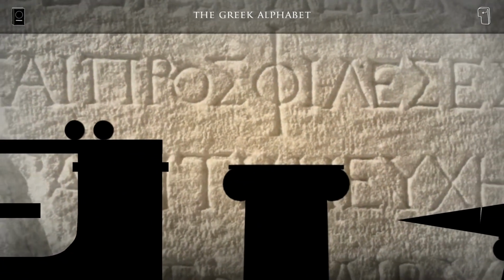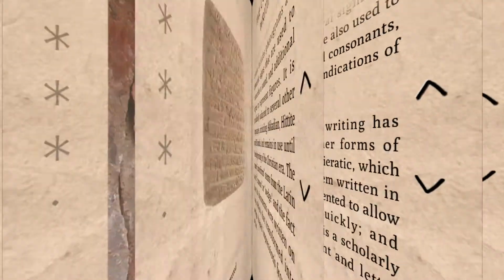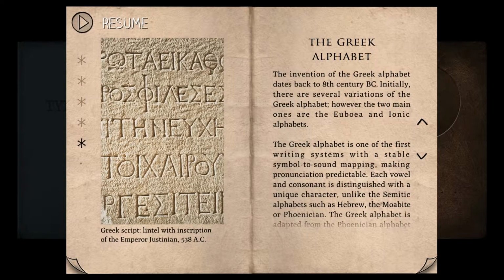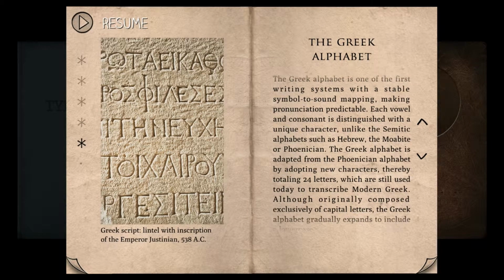What do we got? The Greek alphabet. The invention of the Greek alphabet dates back to the 8th century BC. Initially, there are several variations of the Greek alphabet. However, the two main ones are the Euboea and Ionic alphabets. I don't know how that's pronounced. The Greek alphabet is one of the first writing systems with a stable symbol-to-sound mapping, making pronunciation predictable. Each vowel and consonant is distinguished with a unique character, unlike the Semitic alphabets such as Hebrew, Moabite, or Phoenician.